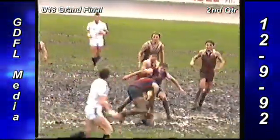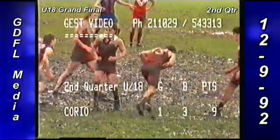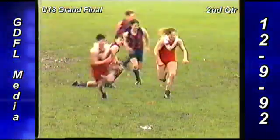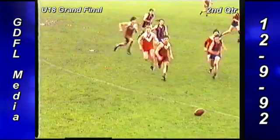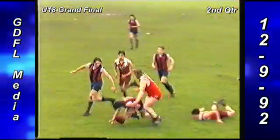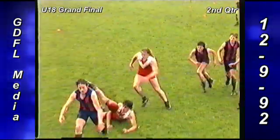Both ruckmen worked hard there, and no one got a decisive tap. Comes to ground. There we see it. The scoreboard 5-2-32. Corio 1-3-9. Ball at half forward. Stewart works hard. Kicks it off the carpet. Now for the little players. The race is on. Good desperate football both from O'Toole and also Matthew Lewis, number 2 for the Hill.